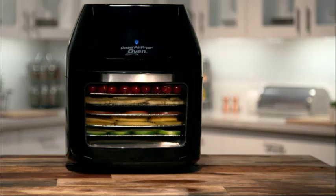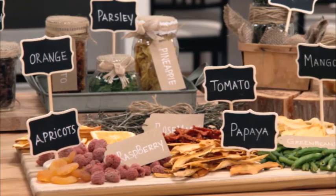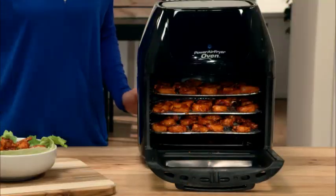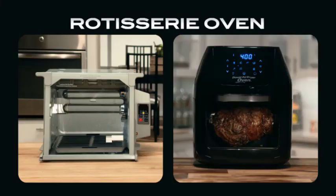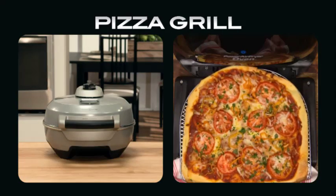But hold everything, the Power Air Fryer Oven is also a pro-grade dehydrator. Dehydrate vegetables, herbs, and fruit. The Power Air Fryer Oven replaces a deep fryer, a rotisserie oven, a dehydrator, an oven, a toaster oven, a pizza grill, and a microwave.